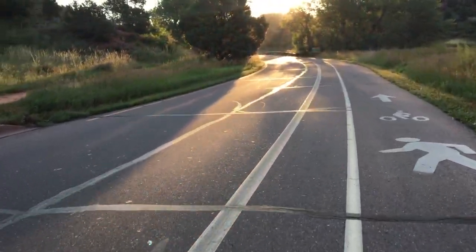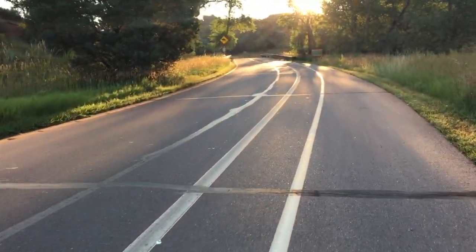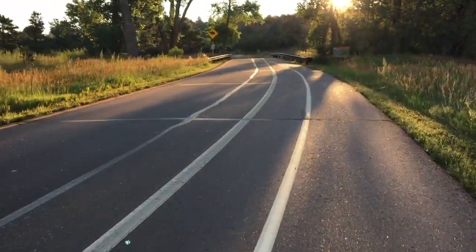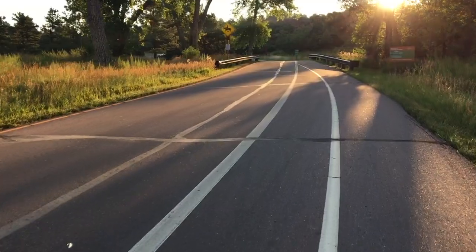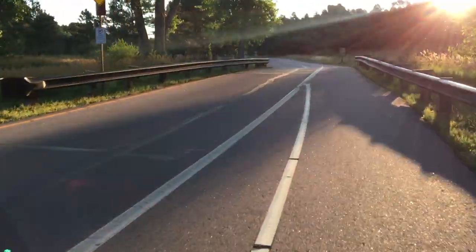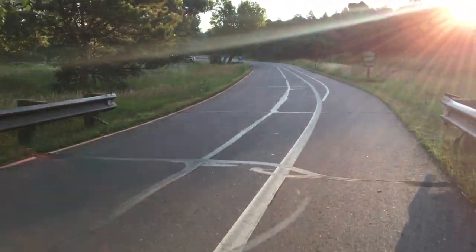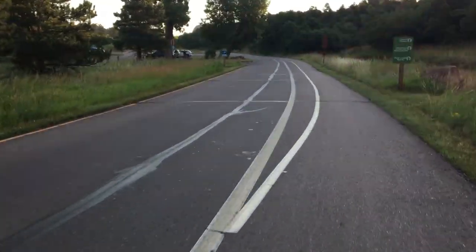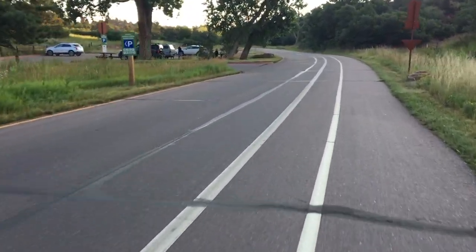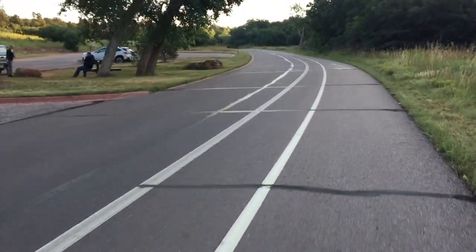It's like 6:45, so nothing's open yet. Well, the park was open at 5 a.m. Could have come at 5 a.m. It'd be dark at 5 though. I can't see anything.